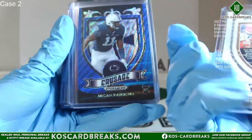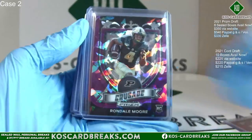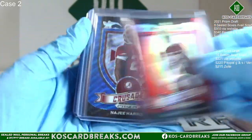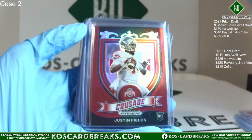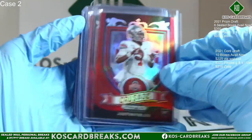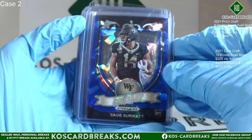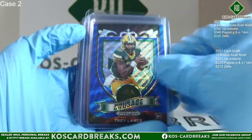Greg Rousseau is Purple Ice out of 149. Micah Parsons, Blue Wave, 249. Zach Wilson, 299. Rondell Moore is Purple Ice out of 149. Devonta Smith, Crusade out of 299. Najee Harris, Blue Wave out of 249. Greg Rousseau out of 149. Purple Ice, Justin Fields. Two of these, Crusade, Justin Fields, those are out of 299. Sage Surratt, Blue Ice, out of 99.